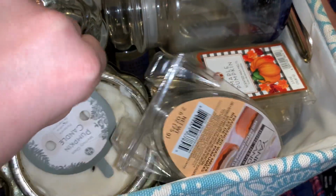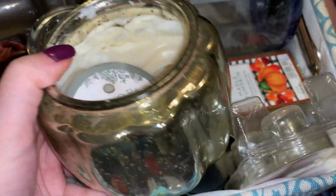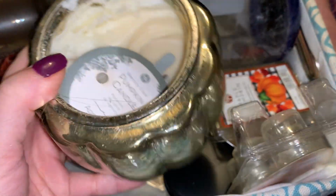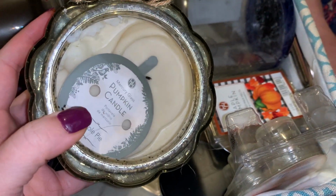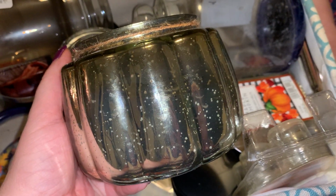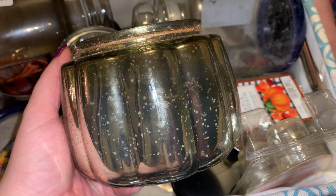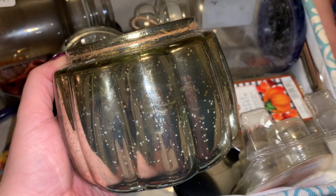Here is another candle. Let's go ahead and grab it out of here. This is one of the Mercury glass candles from Aldi, and it looks like it has one of my hairs stuck down in there, which is kind of gross. So we're going to turn it to the side here so you don't see that grossness. Okay, so Mercury glass pumpkin from Aldi. This is from last year, so they brought them back again this year.